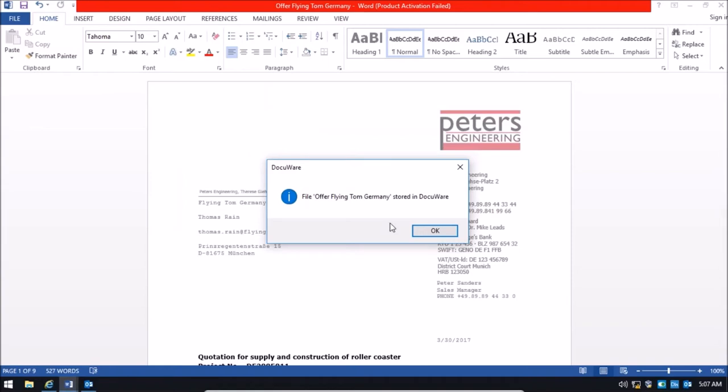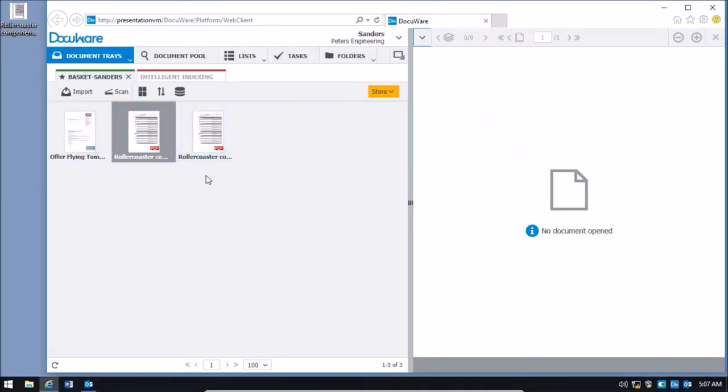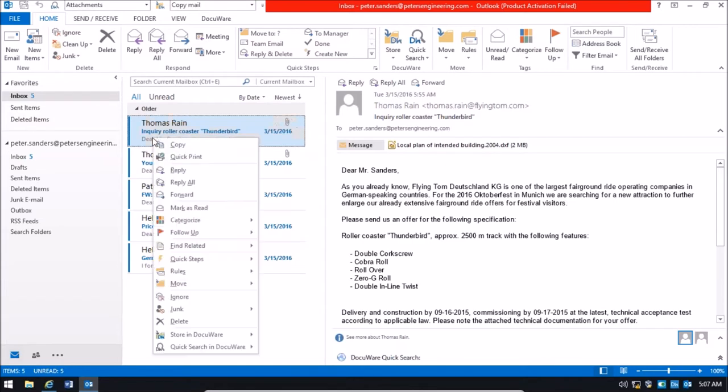And when you store that, you get a pop-up to tell you that it's been successfully stored, and then you are able to close your document in the knowledge that it's inside DocUair. We also can use plugins for third-party applications. So here I've got Microsoft Outlook open, and I can actually use the DocUair plugin to store an email directly from Outlook. So I'll do that now.